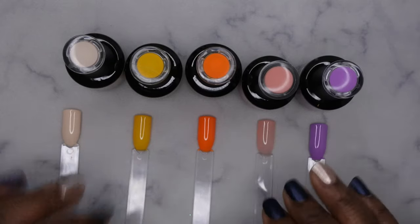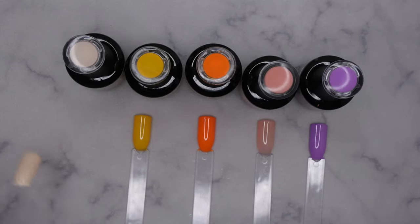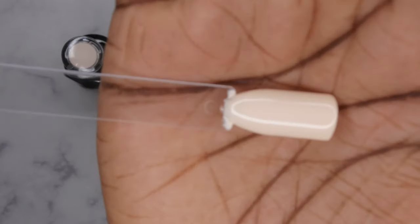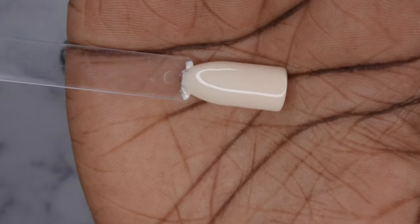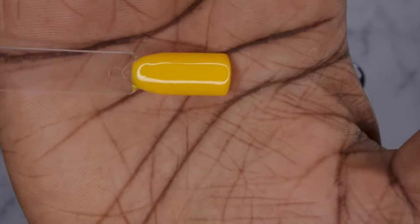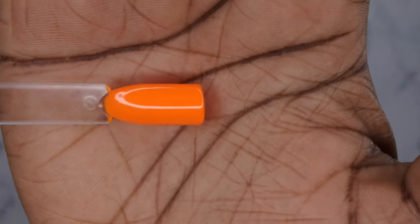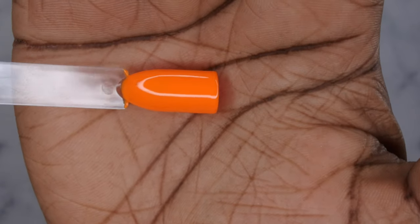All the colors are looking swatched out with 2 coats of gel polish and a top coat. So let's get up close to how they look. So this here is Smelly Cat. Again, it's a really beautiful creamy off-white color. Leans a little bit ivory. Mimosa, which is a really beautiful golden yellow. Perfect Orange, which is really just the perfect, nice, bright, vibrant orange.